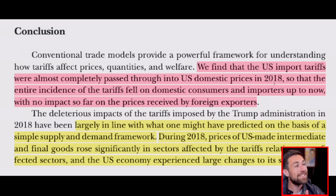The deleterious impacts of the tariffs imposed by the Trump administration in 2018 have been largely in line with what one might have predicted on the basis of simple supply and demand frameworks. During 2018, prices of U.S.-made intermediate and final goods rose significantly in sectors affected by tariffs relative to the unaffected categories. All right. Well, that makes logical sense so far.